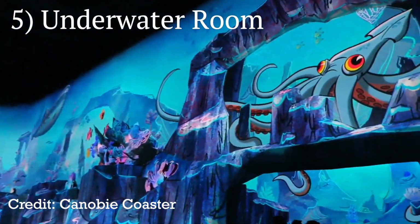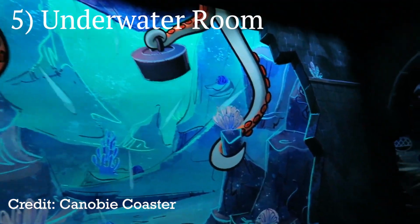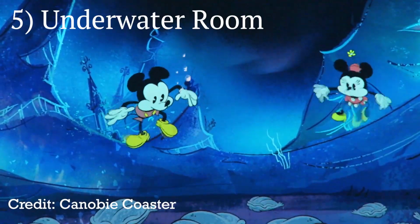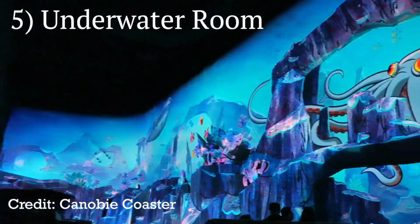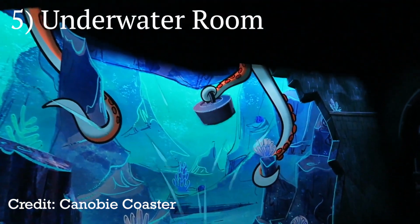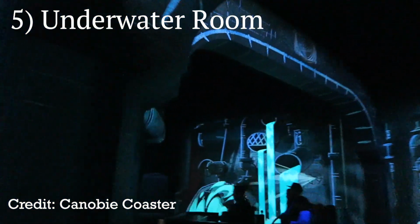So there's not really any practical effects because the Mickey and Minnie are hiding behind the leaves, which are now decorated as coral. So it's really impressive how it transitioned from the island room to the underwater room, and to see the squid projections. I really like the squid. I think he's cute, and I like how he plays trumpet. So that's why the underwater room is this high.